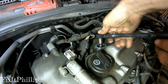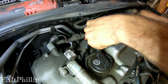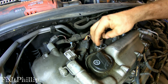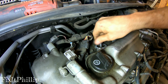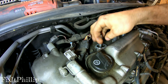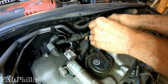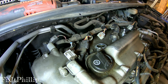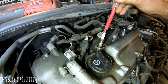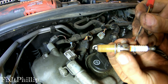So if you use a regular socket, just be careful. Like I said, since you don't have that rubber insulator, you don't want to crack the plug either. Just make sure you loosen it and tighten it straight, not at an angle. This is a regular deep socket without an insulator in it, without that rubber bushing. Yeah, these plugs are pretty old.